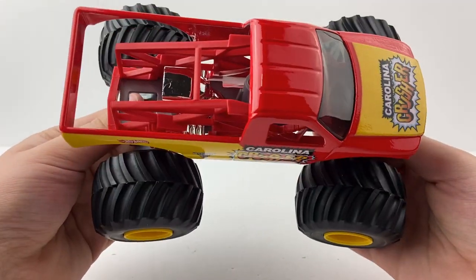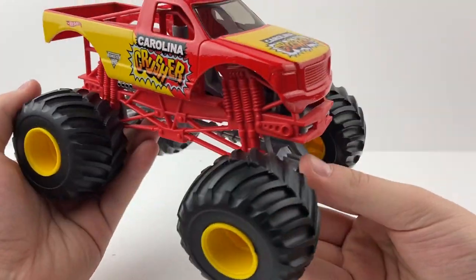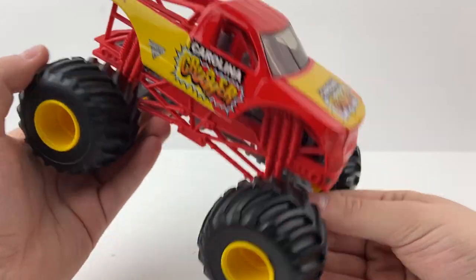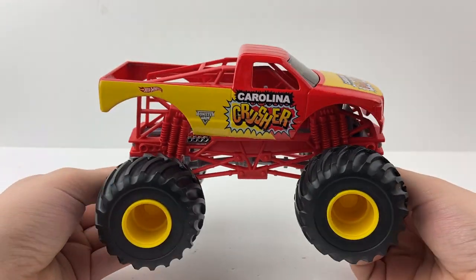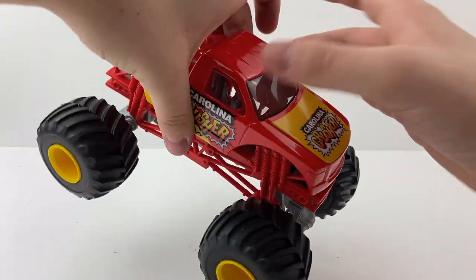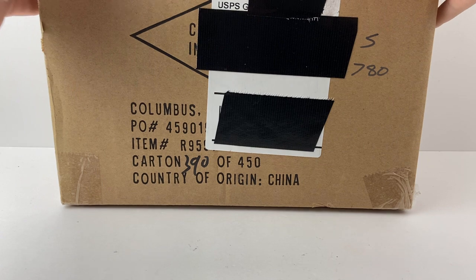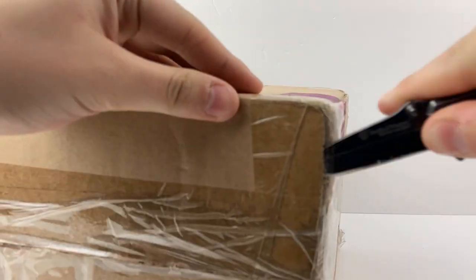He rolls pretty good, and yeah, I'm very glad I made the decision to unbox this, because it'd be very cool to see this truck compete in another 1/24 scale edition of the Sign-Up Series. So yeah, that is the first part of this eBay purchase that we got, Carolina Crusher. And now it is time to move on to the bigger box. So yeah, let's get to unboxing with it.